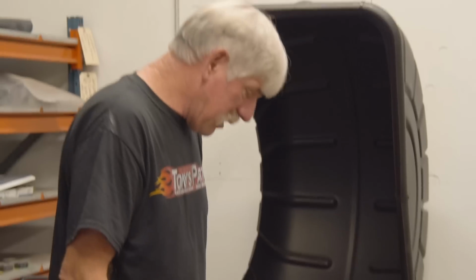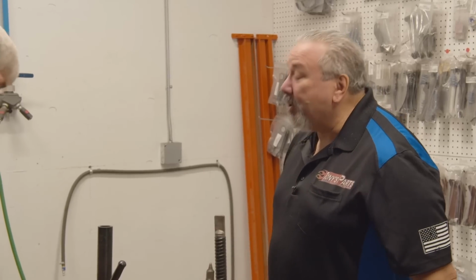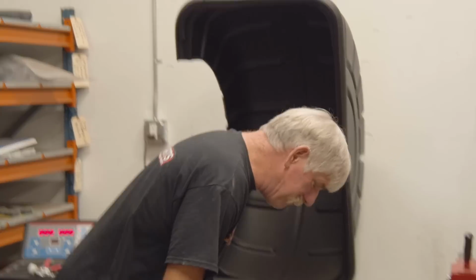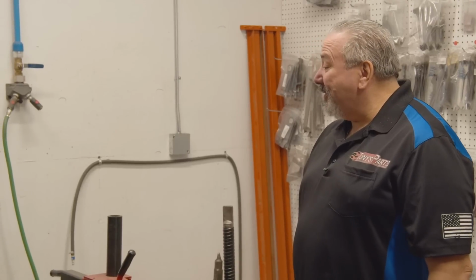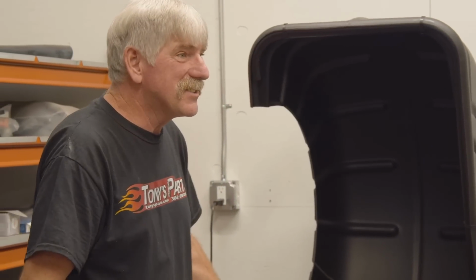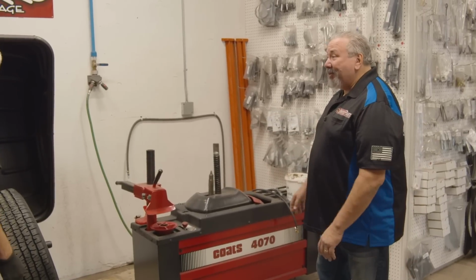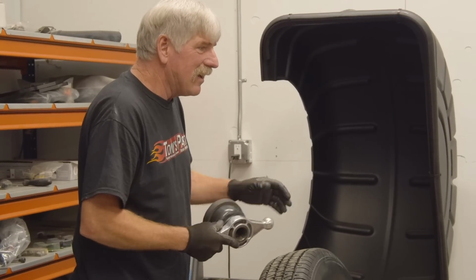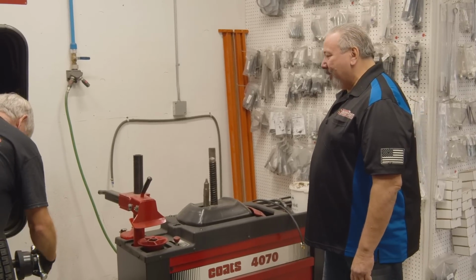Got to mount this tire. It's mounted. Mount the tire. See what you can balance, just mounting up or balancing a wheel and tire. You know, I used to do this stuff a long time ago with the same stuff, Coats machines. They had a Coats 2020. I'm talking 30 years ago or so. Then the big thing was when they came out with a 4040. Yeah, when they came out with the digital balancers, about when I stopped doing it a lot.